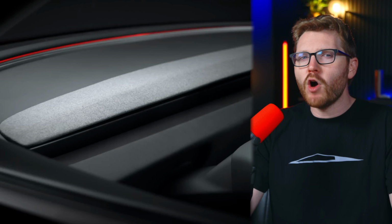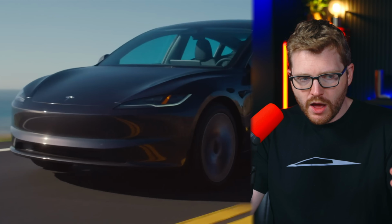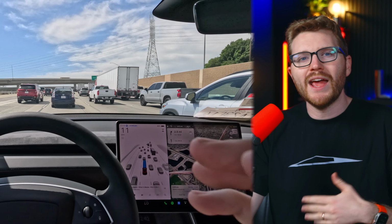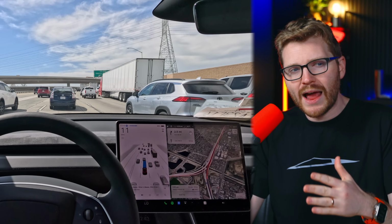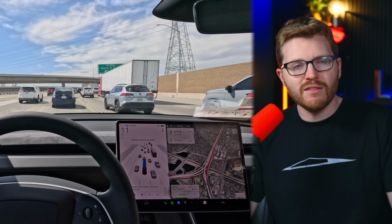But I have a hard time believing that's going to happen, given the fact that not only would they have to replace the brains of the car, they'd also have to replace the cameras, which might not be a huge deal with higher resolution cameras. But also the more complicated part is that hardware 4 has more cameras, I believe, than hardware 3. So there'd be a lot of different things in there.